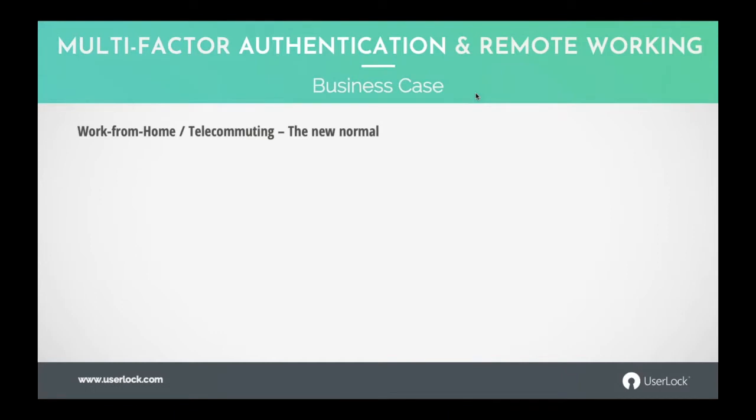So the current pandemic that we are all facing has made most businesses implement a complete or partial lockdown to protect their employees and customers. So this is now a new normal, at least until 2021. With most employees working remotely, security risks are now extending beyond the corporate perimeter to our employees' homes. And cyber criminals are using these weakened security infrastructure to launch more attacks.